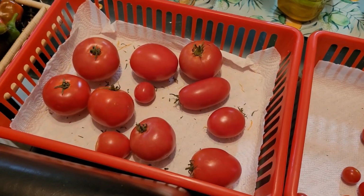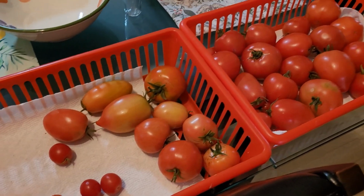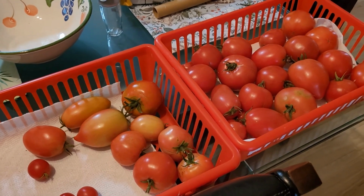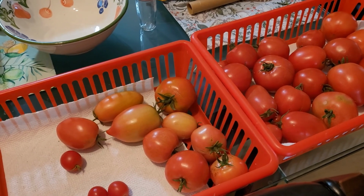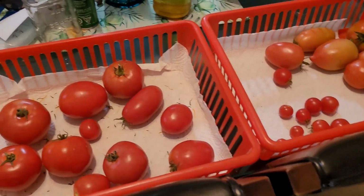Dad still wants his caprese salads, but I think these ones here are going to be diced up and frozen, because I don't have any more time to can anymore. So unfortunately, I have the month of September, and that is pretty much it for school. So it's a race between the two.